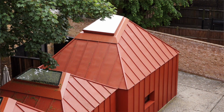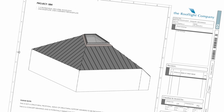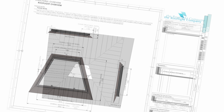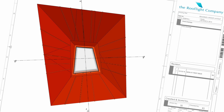The geometry of the building is incredibly complicated. Hardly anything is rectangular. We started having these trapezoid shapes by slicing off the top of the pyramids at an angle, and the pyramids themselves were already not rectangular. So you had all these different trapezoid shapes. The Rooflight Company had all the 3D modeling of their system, and they could quickly develop the trapezoid versions so that we had fairly good visualizations of what things would look like.